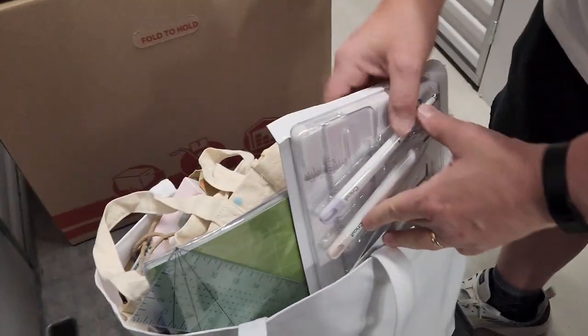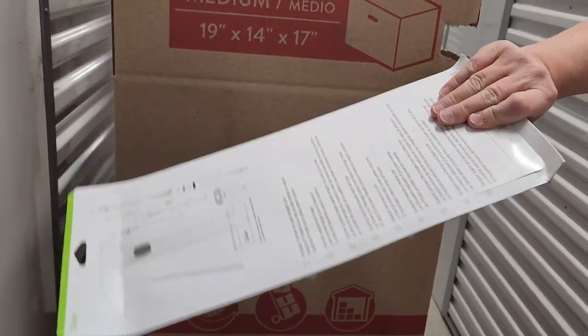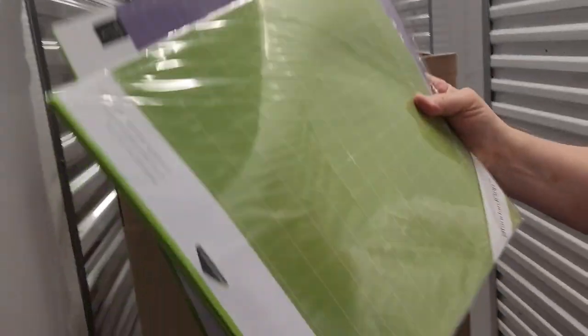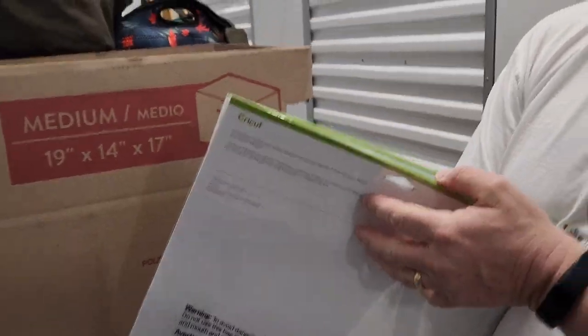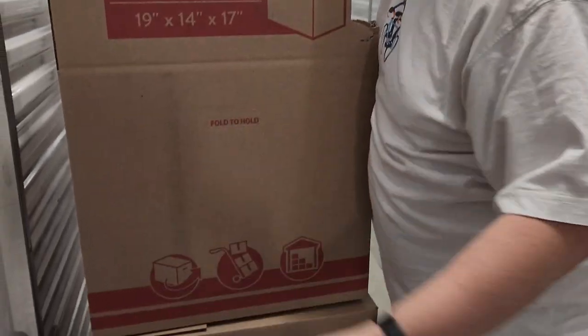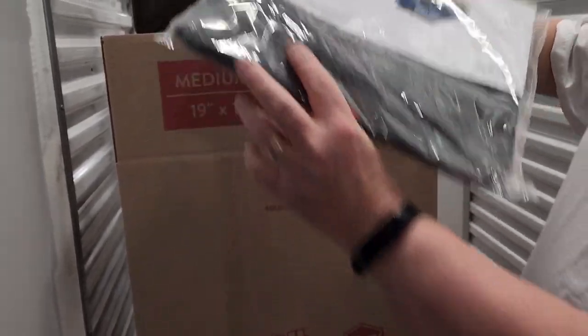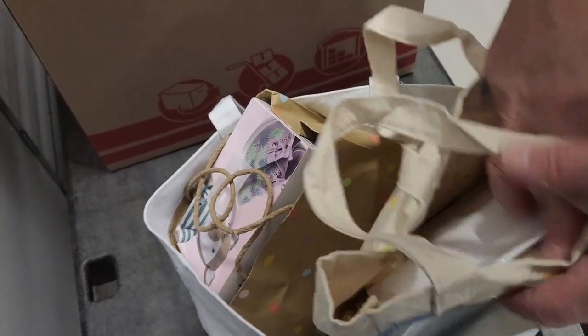What do we got? More Cricut stuff. Awesome. Wow. That looks like a nice set. More sewing stuff. That's all Cricut. Oh, wonderful. I don't know if those are worth anything. The Facebook Marketplace or listing both. We ended up with a bunch of Cricut stuff at home yesterday, too, so this is more. Cricut Easy Press Mat. Is this whole basket Cricut? So that would be wonderful.